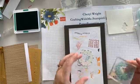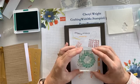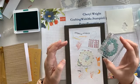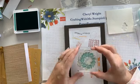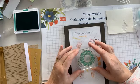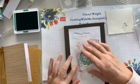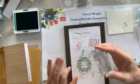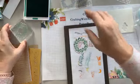We're going to put the wreath on there. I don't think we need to line anything up, but I could be wrong. I don't see any way to really line anything up. Well, maybe I do. There's kind of a big gap here, and I found a big gap here, so we're going to go with that. All right. Moment of truth. There we go. So we have our wreath.